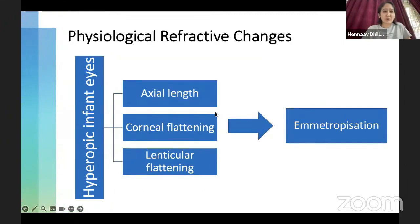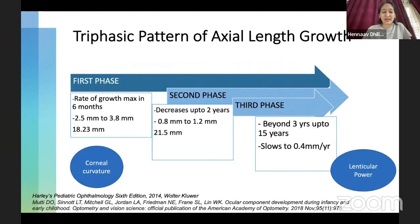We all know that newborns have hyperopic eyes, and as the child grows, there is an increase in axial length along with corneal flattening and lenticular flattening that leads to emmetropization. The newborn eye grows in various phases. The first phase has the maximum growth rate, in the first 6 months of life. The newborn eye is about 16 to 17 millimeters, and it grows up to about 18 millimeters in the first phase of life.